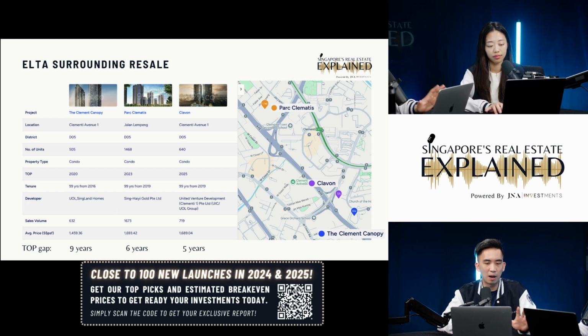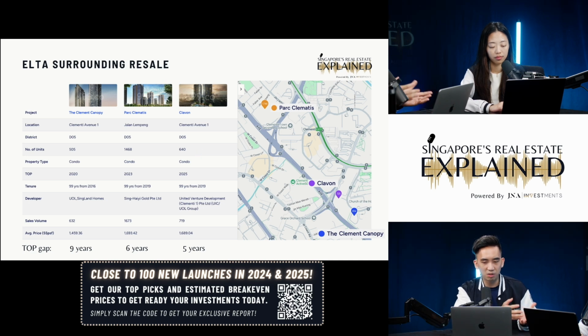So you can see development-wise, the closest in terms of number of units are Clement Canopy and Clermont, at 505 units and 640 units. One thing to take note of is that they are all very similar high-rise developments around the same area. So this is something that we will be closely comparing to.